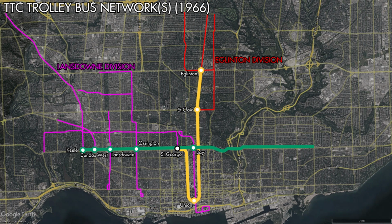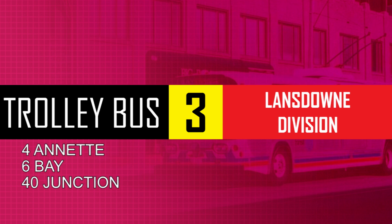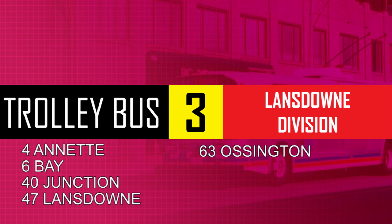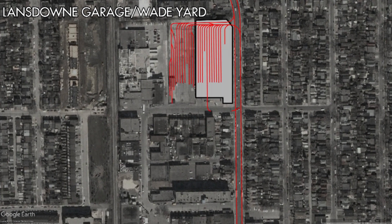Over the course of its history, 6 routes would operate out of the Lansdowne division, those being the 4 Annette, 6 Bay, 40 Junction, 47 Lansdowne, 63 Ossington, and 89 Weston. Lansdowne Garage would serve as the base of operations for the Lansdowne division. Due to the large number of routes operating out of the garage, it was actually too small to handle all of the buses needed. So, in the 1950s, the TTC would purchase a laneway south of the garage at Wade Avenue to store all the excess buses. This would be known as Wade Yard.